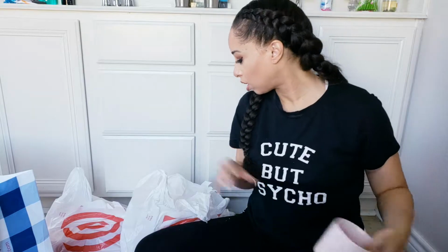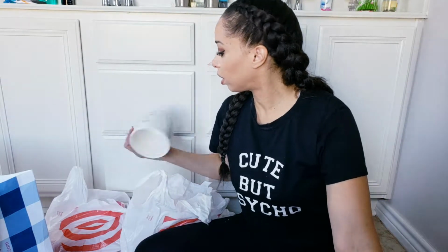I also got this little pretty coffee mug. Hello, gorgeous. I wanted to inspire myself to start drinking tea, so I thought this cup was cute. I also got a fall cup. Gather here with grateful hearts. This thing is huge. I'm like, is this a planter or are people actually drinking this amount of coffee? It's freaking huge. It was only $3.